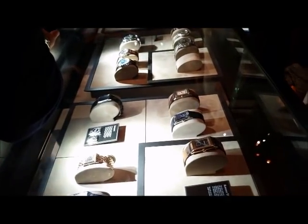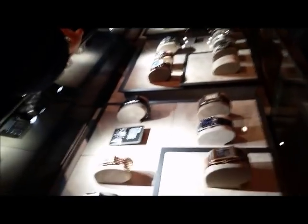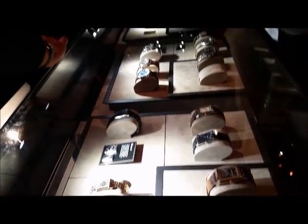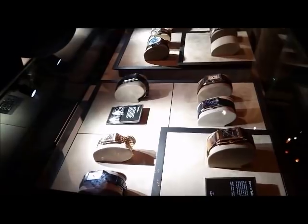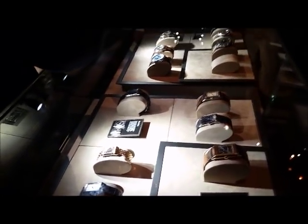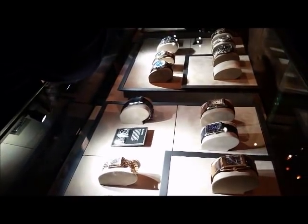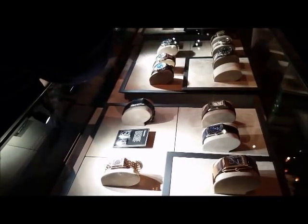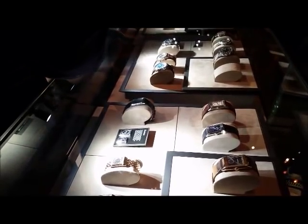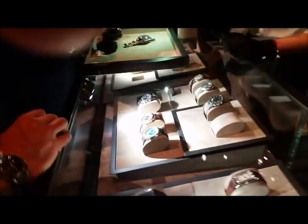Take a look at some of what JLC has to offer this year. Again, they have the classical Reverso. That's what they're known for. The Reverso is the bread and butter of their watch line. I happen to love the craftsmanship. Yeah, I know. It is unbelievable. Take a picture. So as you can see. So, Joe, which one are we going to try now? You know, we all know the Reverso.